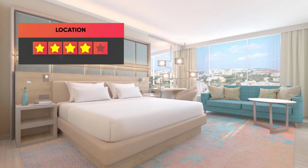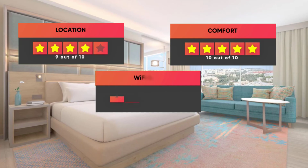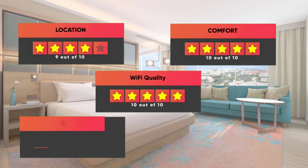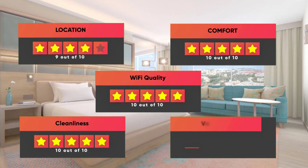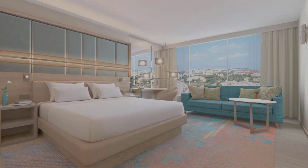To finalize, here are our ratings for this hotel. Location, 9 out of 10. Comfort, 10 out of 10. Wi-Fi quality, 10 out of 10. Cleanliness, 10 out of 10. Value for your money, 9 out of 10.